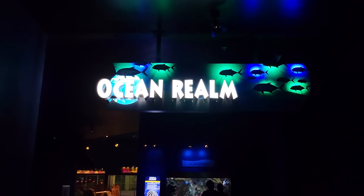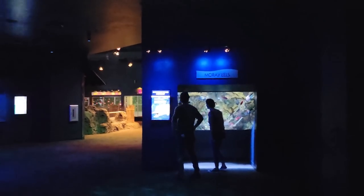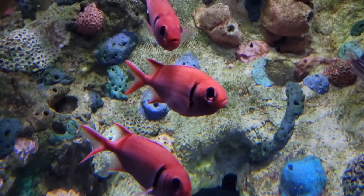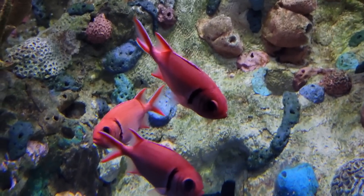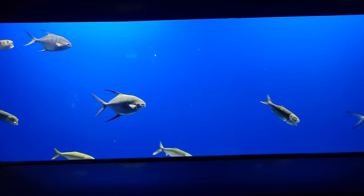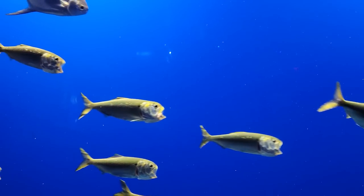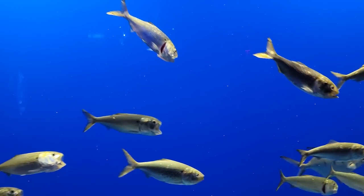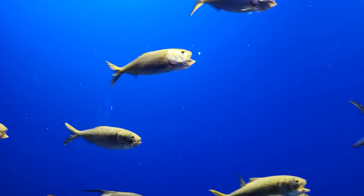So now we're heading into the ocean room. Yeah, so this is a schooling fish. I guess these fish are going to school, right? They're too cool for school. Yeah, I think these guys are late. That's the reason why they're all rushing, trying to get to school.